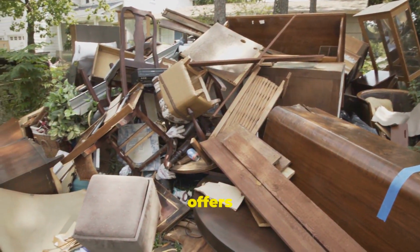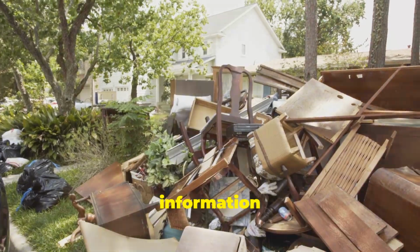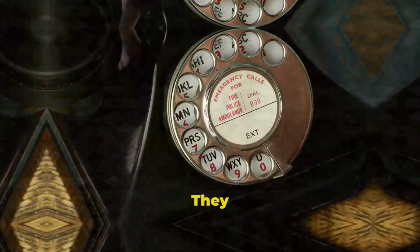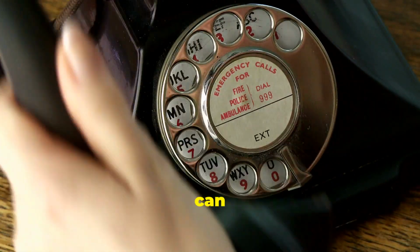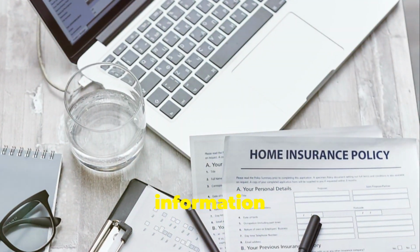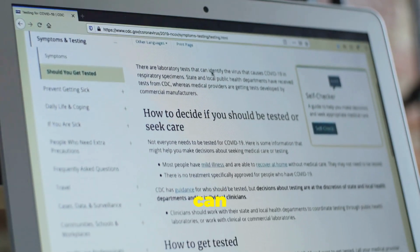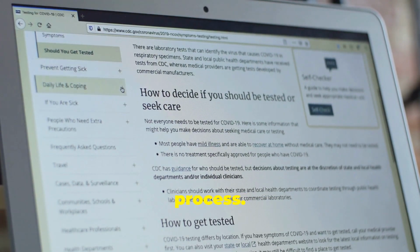Additionally, the NFIP offers resources for those with flood insurance. They have specialized information tailored to flood-related claims. They have a dedicated claims hotline which can provide immediate assistance and answer urgent questions, and a wealth of information on their website about how to file a claim and what to expect. This can be a great starting point for understanding the process.